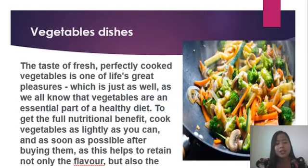Vegetable dishes. The taste of fresh, perfectly cooked vegetables is one of life's great pleasures, which is just as well. As we all know, vegetables are an essential part of a healthy diet. To get the full nutrient benefit, cook vegetables as lightly as you can. So it is very important that when we cook vegetables, it is what we call half cooked, right? And cook them as soon as possible after buying them, as this helps to retain not only the flavor but also the valuable nutrients. So when we buy vegetables, make sure that they are fresh, right? We can see that they don't have dark spots or damaged parts.